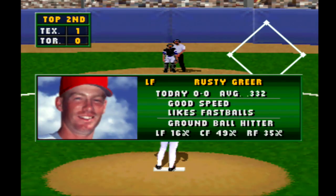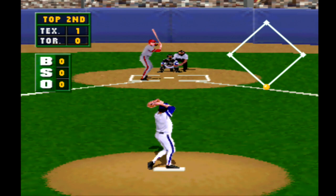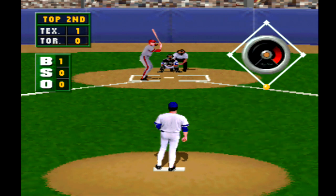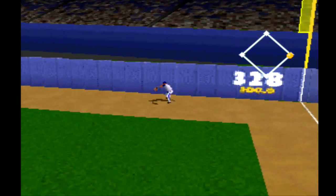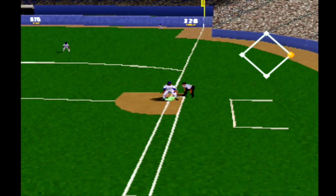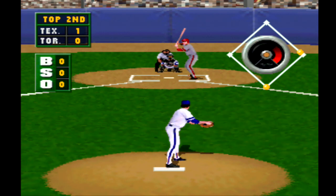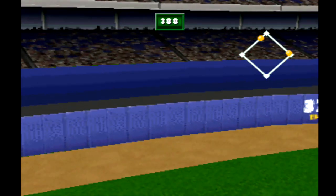Now batting, Rusty Greer. Well, here's Greer. He's looking to get something started here. Ball! The pitcher comes to the plate. Fly ball! Gonna drop in there for a hit. Now batting, Benji Gill. Stepping in, here's Gill. He'd love to get a rally going here. Hey, got all of that one. See ya, that is out of here.